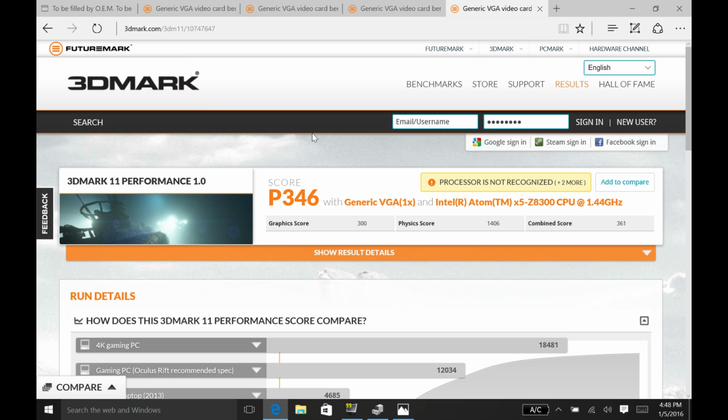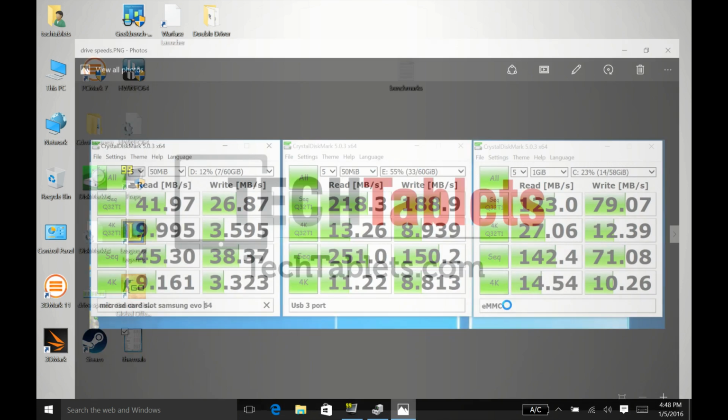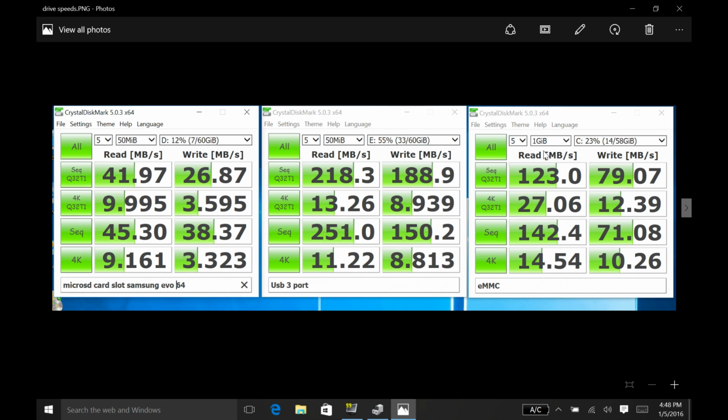Here's the 3D Mark 11 score. So the internal storage, the eMMC that's on board, is a Hynix, and here are the speeds of it. So 80 write, almost, is quite a good score there for the type of drive it is, the type of storage it is. 4K speeds, they're okay, the random 4K speeds, and the read speeds there of 123, not the fastest, but I've definitely seen worse.